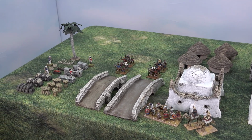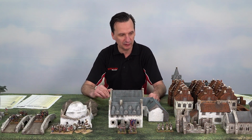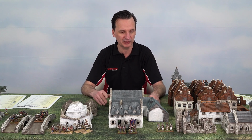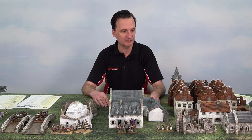So these are all billed as being 25/28mm. That shows how old they are. So they're definitely on the sort of smaller scale of things, which we kind of like, particularly for photographs or on-table look. We like the buildings to be smaller than perhaps they would be in reality.